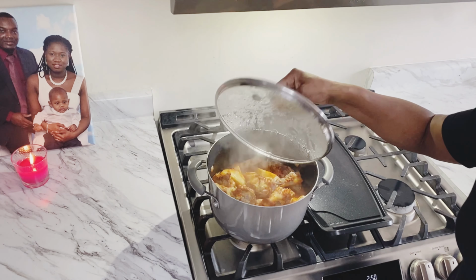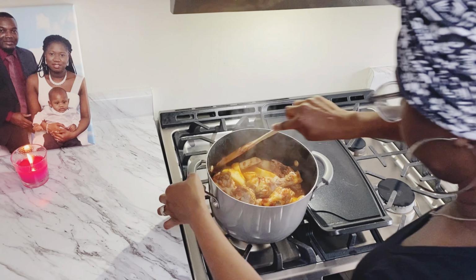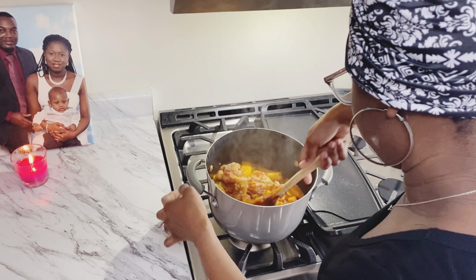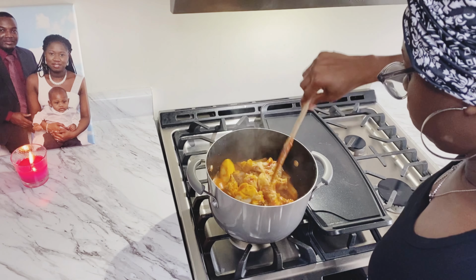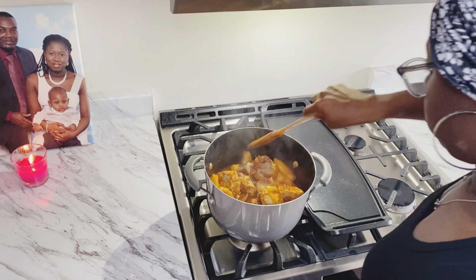Today I'm cooking some tomato paste too. We call it stew chicken. I am gonna post a video of how I make this. I just haven't had a chance to edit it as yet, but as soon as I edit that video, I will upload it for you guys to show you how to make the tomato paste stew chicken.